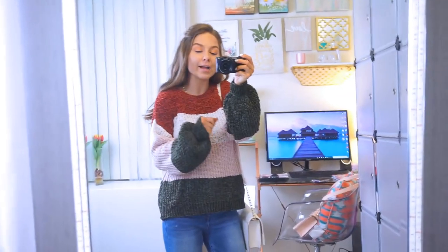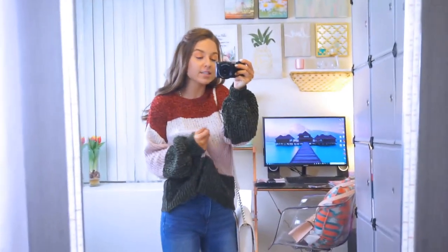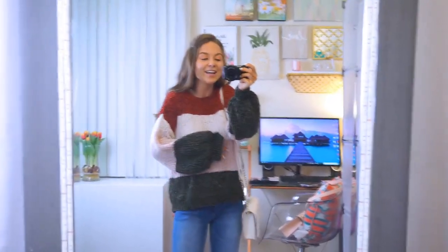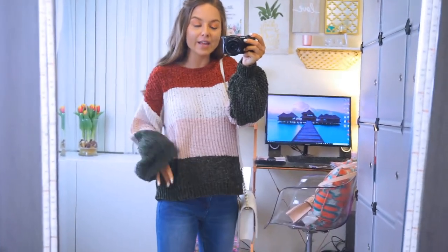Okay, you guys know I love chenille. And I know a lot of you guys do too. It is literally one of the softest materials ever. You just want to wrap yourself up in it. So anytime I find something chenille, I have to get it. And I really like the color combo in here. It's like a burgundy, white, blush pink, and an olive green.